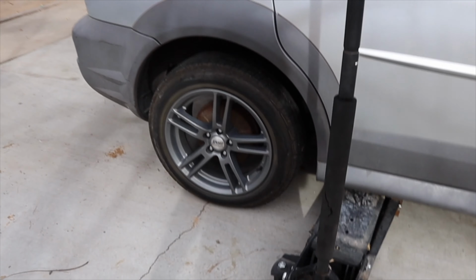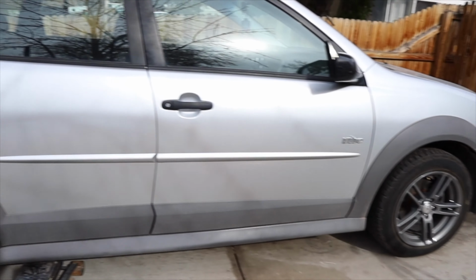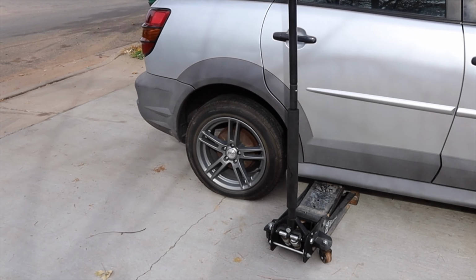This is not how I wanted to start my morning. Got the wife's 2006 Pontiac Vibe with a flat tire. I'll just have to get that pulled off and taken to the tire shop.